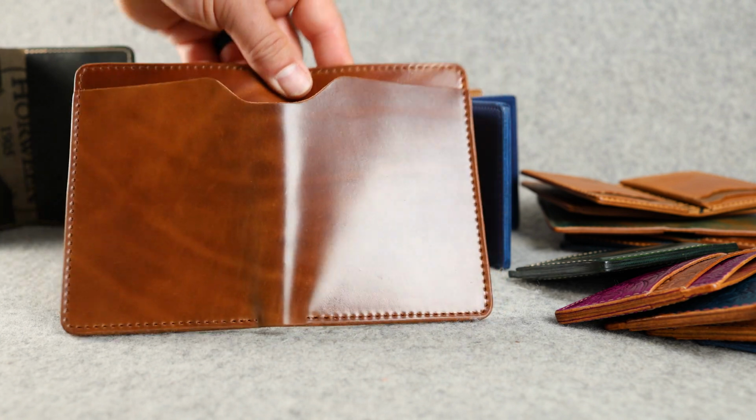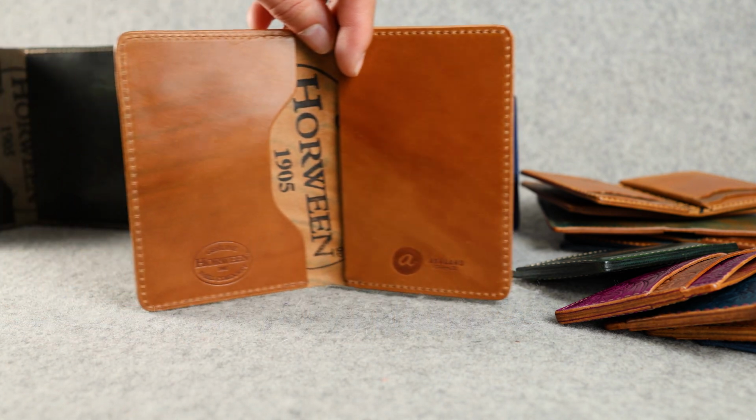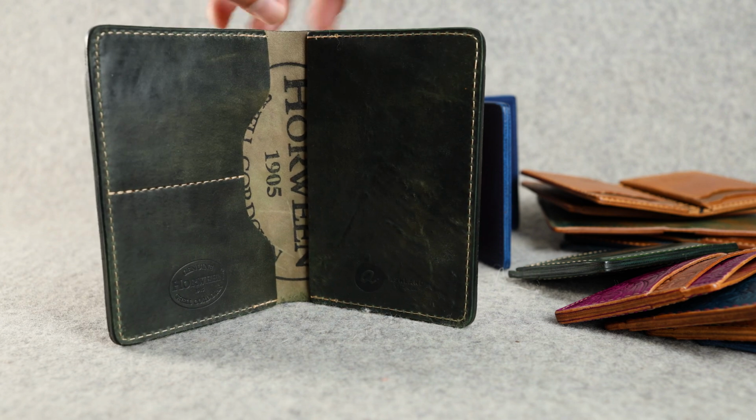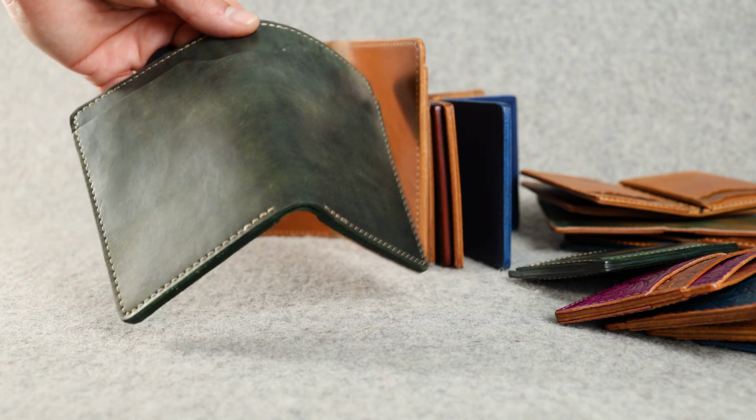texturing and sort of figured look on the shells that we don't normally see. That's what we call it Epic for. Here's a look at the inside. And one more traveler passport holder. This one is like a tumbled marbled black.